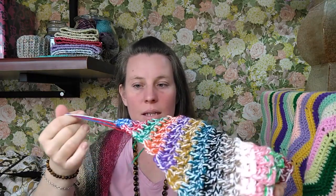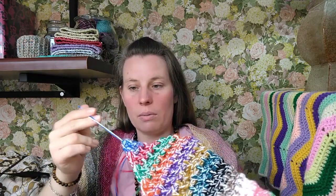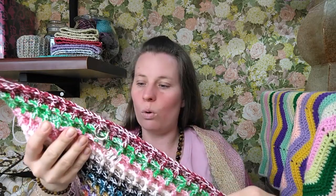Right, so I still do have all of these ends that's here. All of the ends except for this one is already weaved in. I just haven't cut them all off.